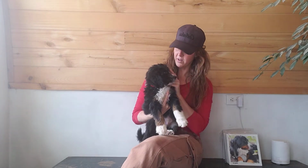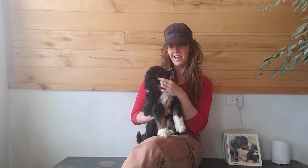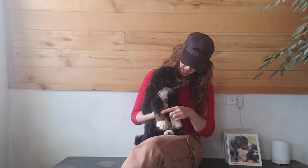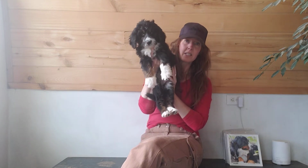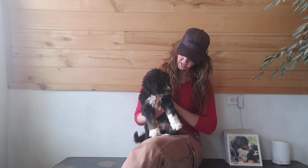He's got really great eyebrows, super tan. And he's got on his cheeks a little bit on his muzzle, and then he's got the tan on little streaks on the front of his front legs, and then also you can see that on some of his back legs there, and just a little bit on his chest, but it's not very visible.